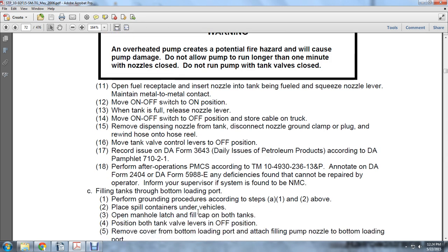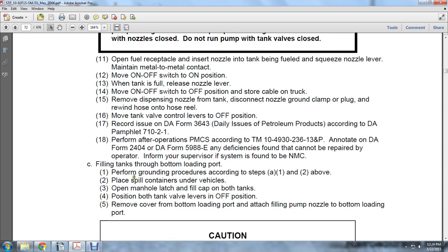Filling the tanks through the bottom loading port. Perform the grounding procedures according to steps 1 and 2 above. Place the spill containers under the vehicles. Open the manhole latch and fill the cap on both tanks. Position both tank levers in the off position. Remove the cover at the bottom loading port and attach the filling pump nozzle to the bottom loading port.